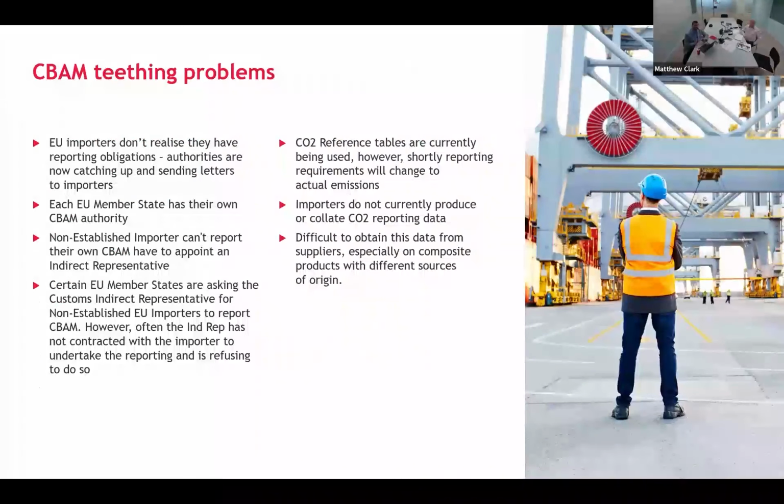So at the moment, as a UK business, you could either be importing into the EU in your own right of those products, or you could be selling to EU importers that have to report their own obligations, but can only really get the data from you as a supplier. So there's a lot of EU importers at the moment that don't realise that they're caught by CBAM reporting, and the authorities are now sending out letters to catch up with them.